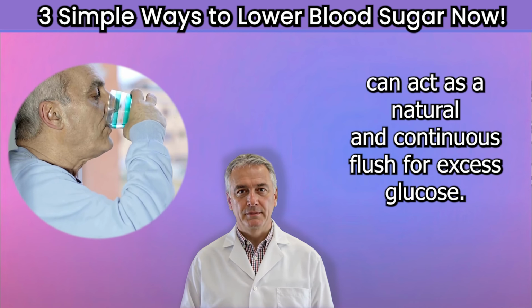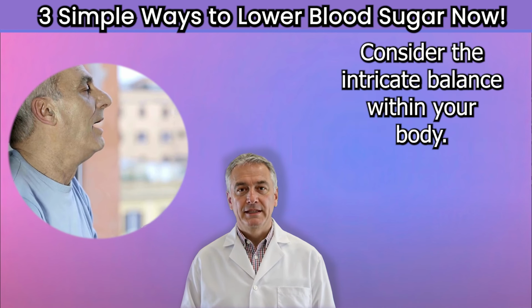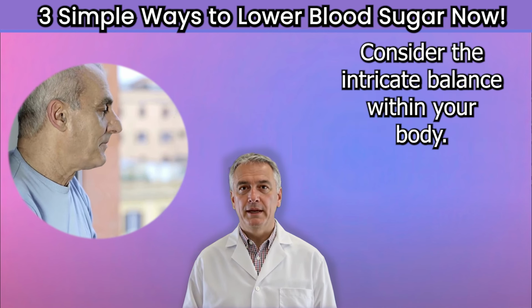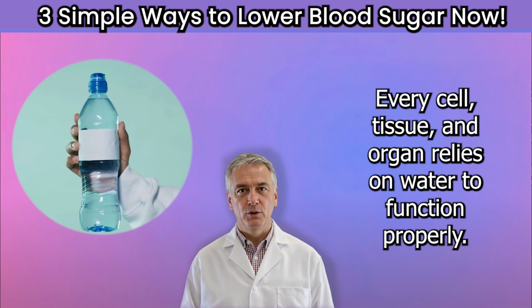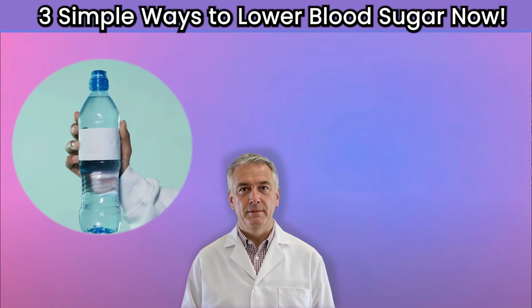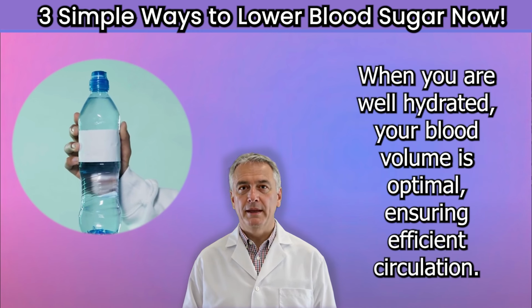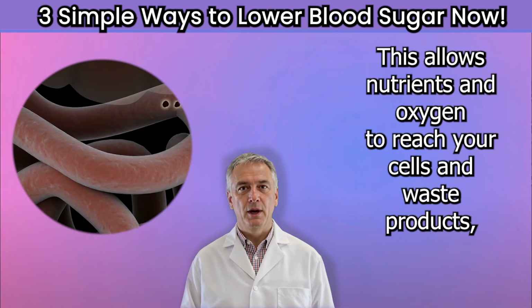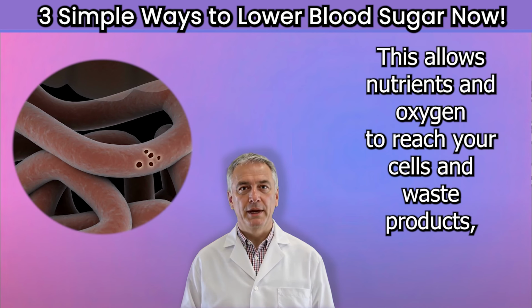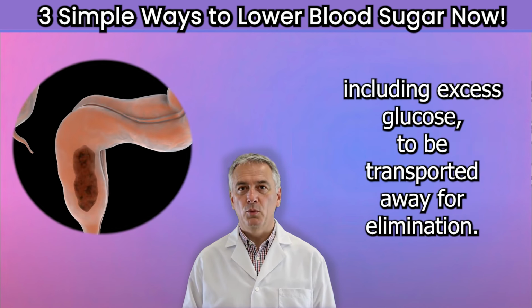To truly grasp the significance of hydration, consider the intricate balance within your body. Every cell, tissue, and organ relies on water to function properly. When you are well hydrated, your blood volume is optimal, ensuring efficient circulation. This allows nutrients and oxygen to reach your cells and waste products, including excess glucose, to be transported away for elimination.